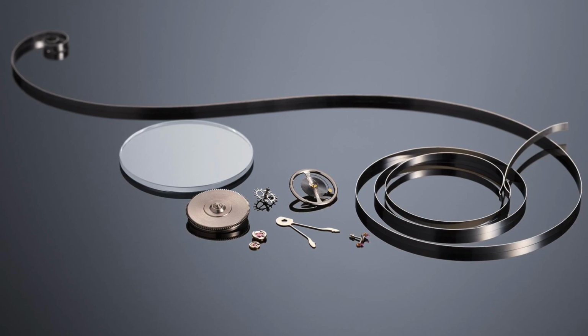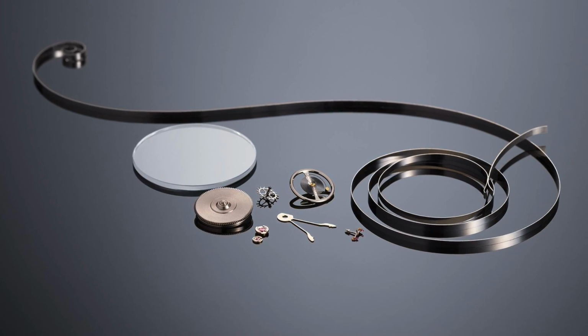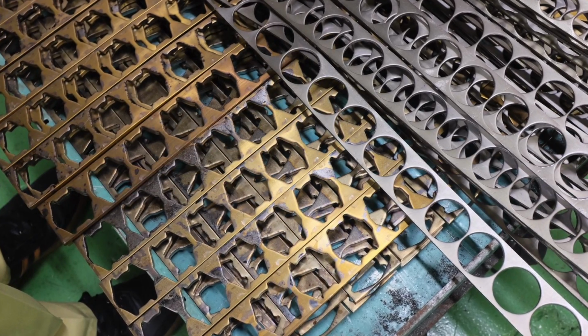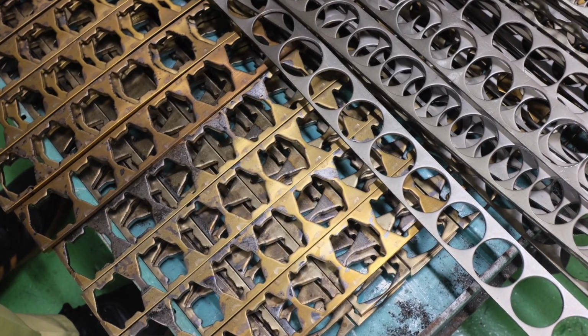They produce so many of their own parts in-house, it's quite incredible. It's something usually we see in super high-end brands. So that just goes to show that you're never gonna beat Seiko.